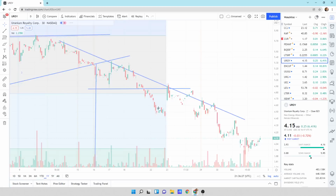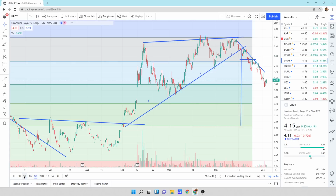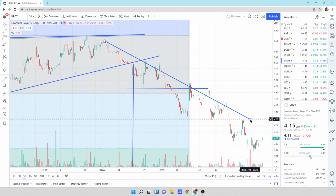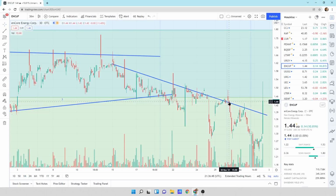Uroy is looking a little bit weaker. Looking at this, it's a big down day with a small up day next to it. This thing is still in a downtrend. It has not turned yet. It looks a little weaker than the other ones. It's trying to do a little bit of something here. If it had a bullish piercing pattern today, I'd say it looks a little bit stronger, but we're still in a downtrend with that.